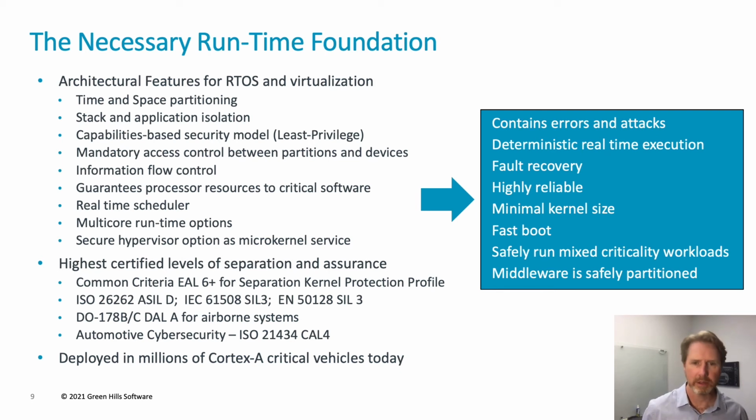Well, the safety specifications talk about freedom from interference, and in order to achieve that, the host OS, typically an RTOS, at least in the case of our product, a real-time operating system, is providing things like time and space partitioning, stack and application isolation. It gives you a capabilities-based security model, which allows system designers to design with the principle of least privilege, which is very good for security. It provides mandatory access control between partitions and devices, gives you information flow control, and importantly makes guarantees about the processor resources to the critical software that's in the system.